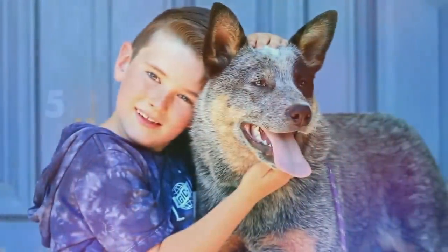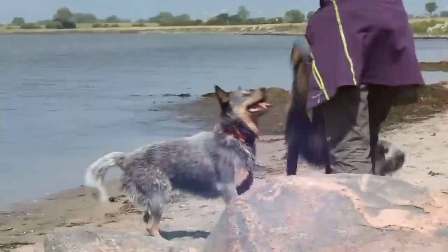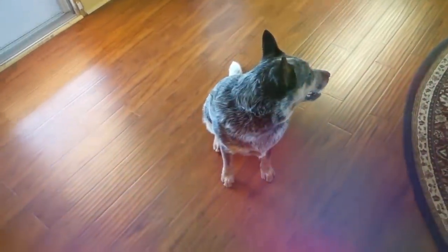At number 5, we look at the Blue Heeler's temperament. This breed is not a pack dog and prefers to be independent, although it can socialize with other dogs if taught from an early age.